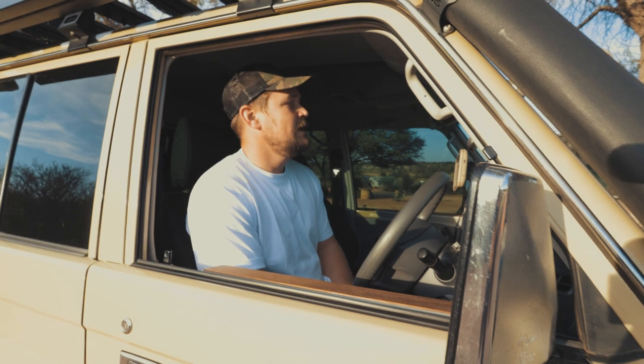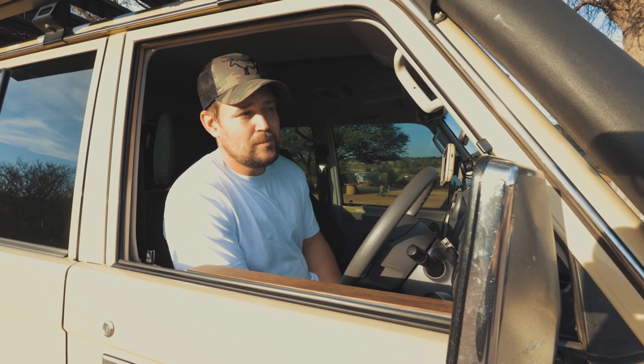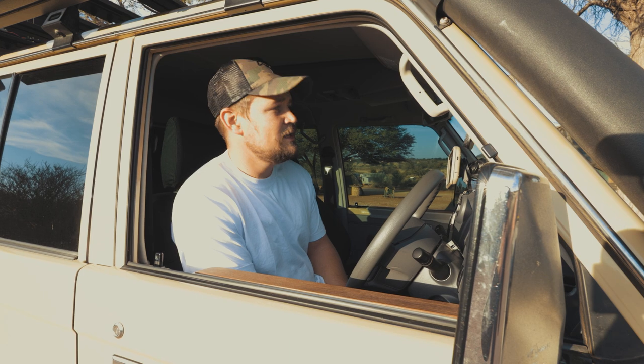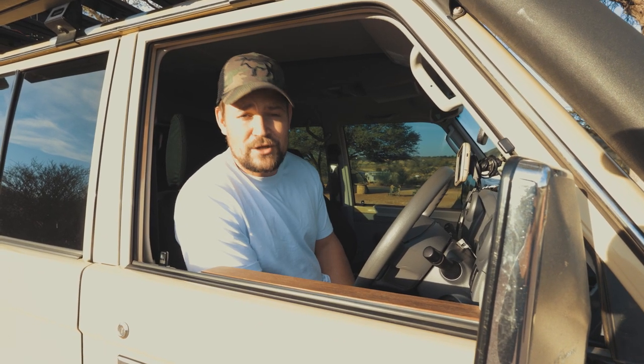We have made it to our first campsite of our Kgalagadi trip. We are staying at Twee Rivieren campsite. We did strike it a little bit unlucky because there's a big group that has a booking over here, and they pretty much took over the whole campsite. But nevertheless, it's not going to stop us from enjoying it and having a good time.